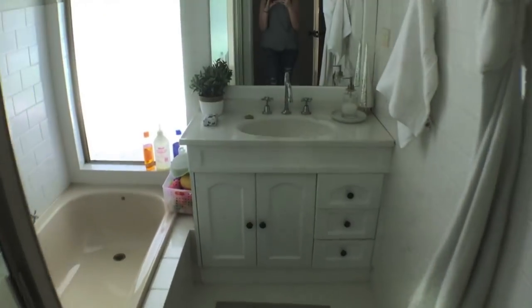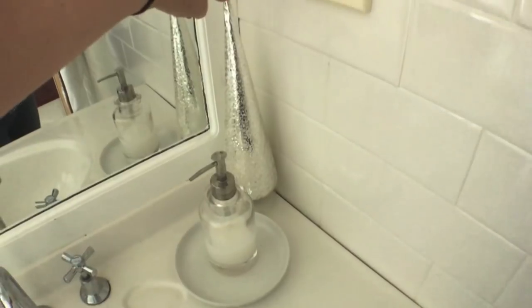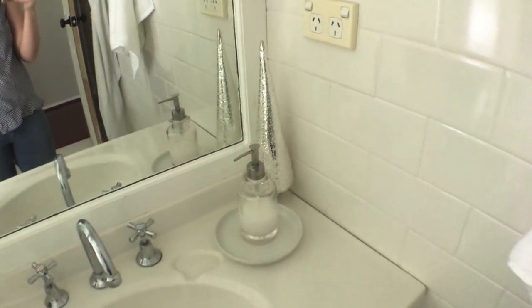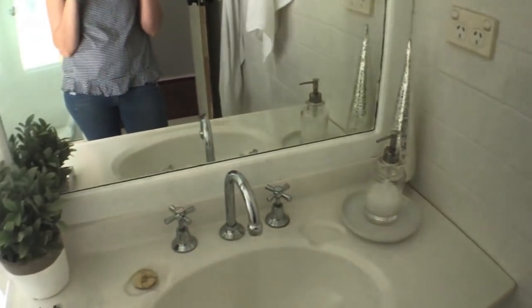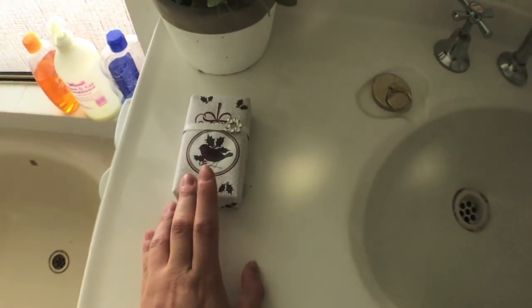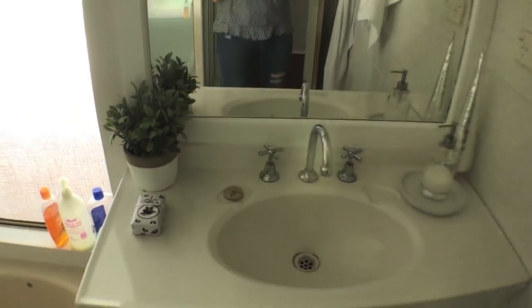So the guest bathroom is pretty simple. All I've done is put this silvery Christmas tree in here. I think that one was from Target or maybe Spotlight. It was from a few years ago, but they have things around like that, so if you like it, you can try and find one. And then I've just put this little soap. I think this is from Bed Bath & Table. I got it as a gift last year, but I just put that there for decorative purposes.